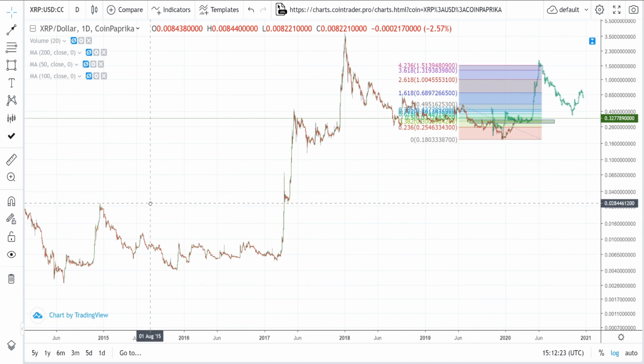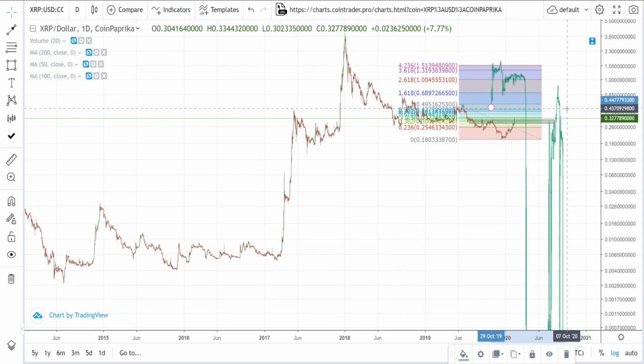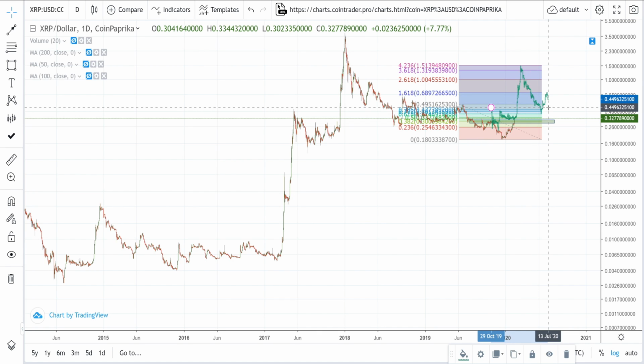Now, one thing I need to remind you of is when I take these fractals and I overlay them, these are not time predictions. These are just showing price levels. You could easily just take these and squeeze them in a little bit tighter. It wouldn't matter. This is not a timing prediction tool. This is a price level tool.